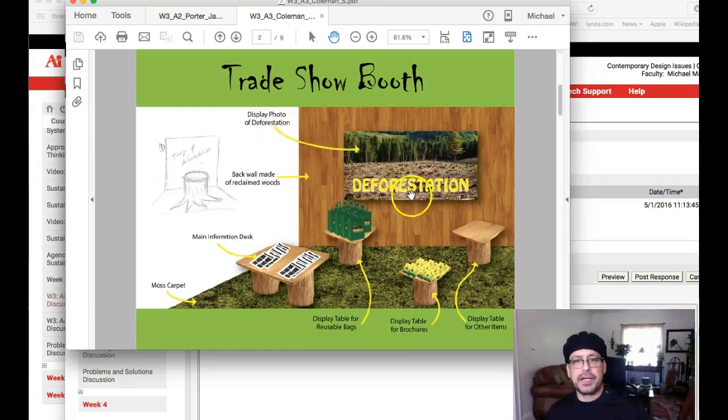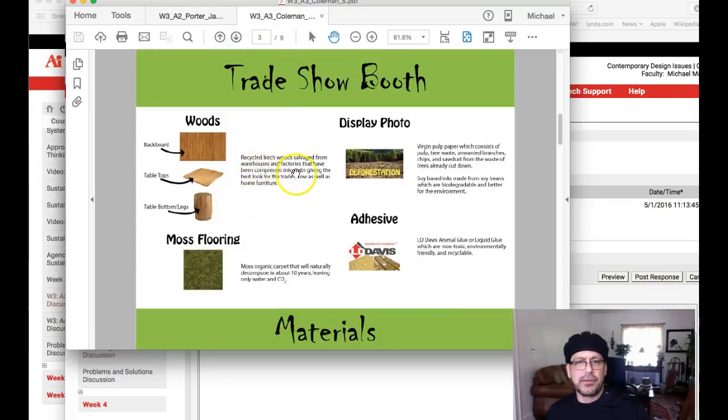Display photo of deforestation. That's awesome. Back wall made of reclaimed woods. What does that mean? Information, moss carpet. I think you talked about the moss carpet. Reusable bags, display for brochures, and another table. Good. Woods, recycled birch wood salvaged from warehouses and factories that have been compressed into slabs. Okay, if they're being compressed into slabs, then they're a particle board, or it could be ply board, both using cements and adhesives to adhere the pieces together that you're talking about. So that's going to be glue. That's probably going to be solvent based. You need to address that if that's what you're going to be using as your reclaimed woods.